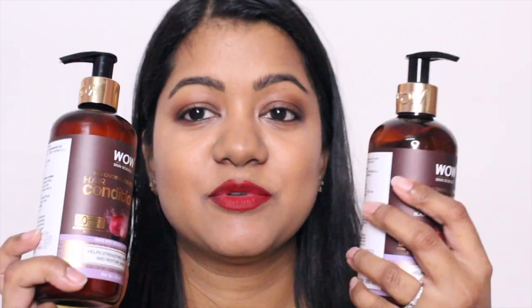Coming to the conditioner, it is a thick one, a very creamy white conditioner, easy to apply. Again, has the same mild fragrance. This one you apply to the lengths of your hair and especially to the ends of your hair, because that's where you get most frizziness. The packaging is same as the shampoo, so the same packaging is running through the shampoo and the conditioner. This helps soften your hair, adds gloss to your hair.